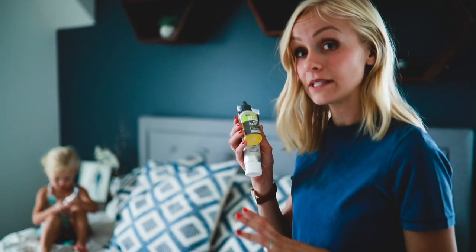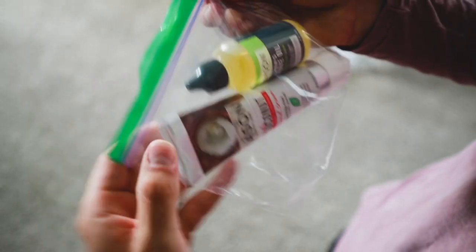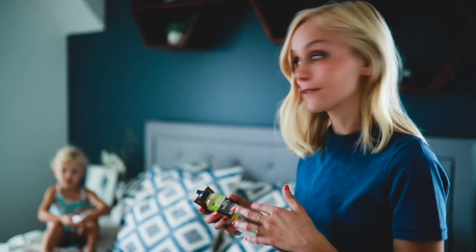So usually with all of our toiletries that are liquid, we put them in plastic bags and sometimes even double plastic bags so that if they do explode, it doesn't ruin our entire suitcase.